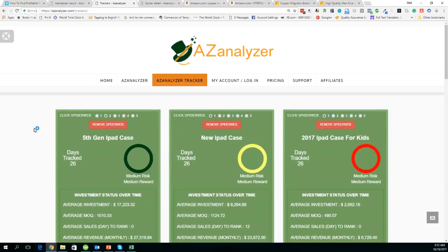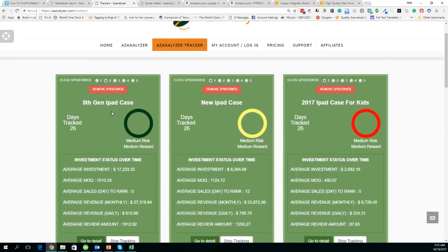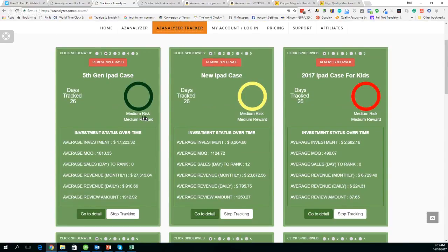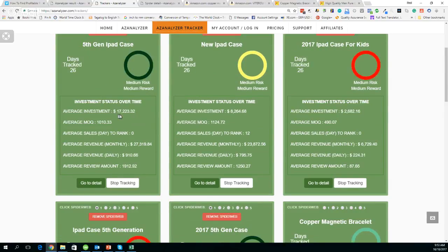So we've got the 5th gen iPad case. We can see that I've selected the medium risk, medium reward, and this is a dark green for this particular keyword. We can see our average investment is 17,000. Average MOQ is just over 1,000. We don't need to rank anything on this particular keyword in order to be on page 1. We are on page 1 for this keyword. The average revenue is around 27,000.